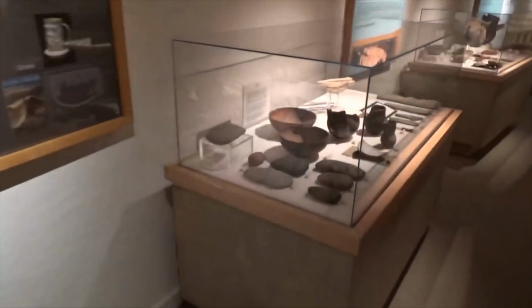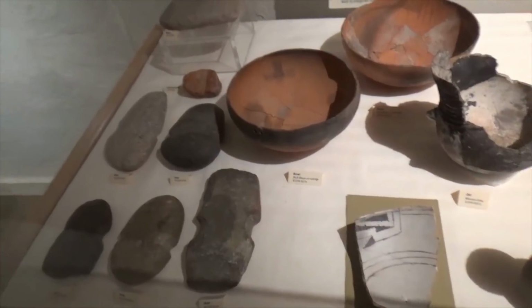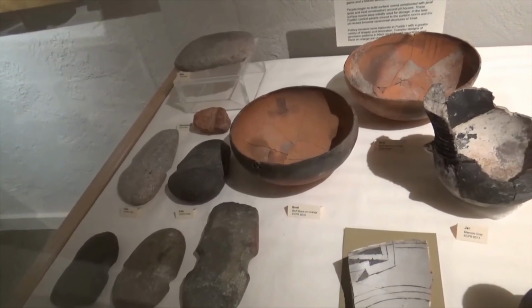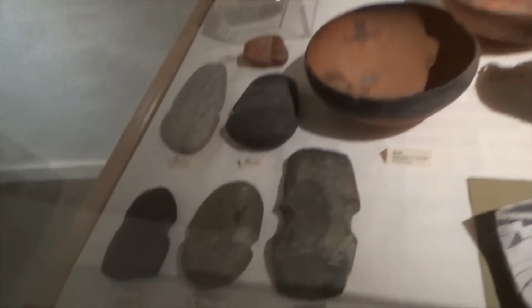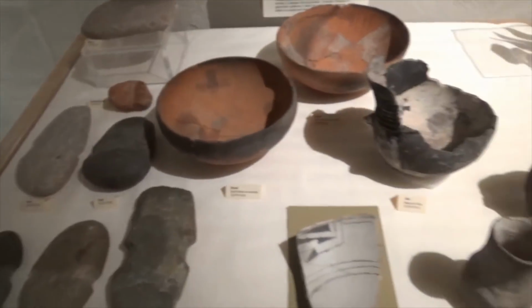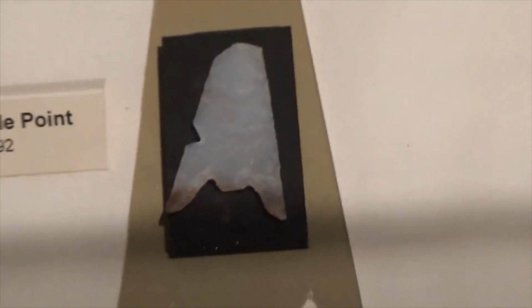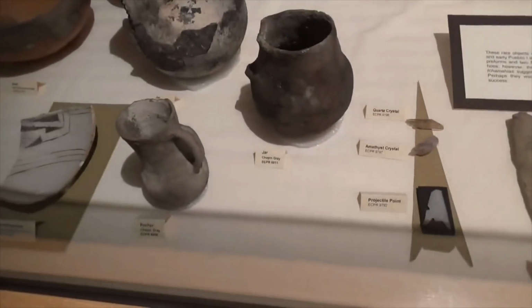And each of these boxes are from different periods, and this is Pueblo, 750 to 950 AD. Got axes, bowls, projectile points with unique notching. Tiny pitcher.